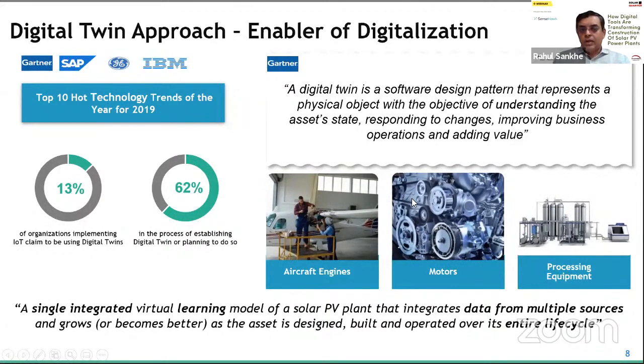So what is a digital twin? Essentially, it's a software pattern or a data organization model that creates a virtual representation of your asset on the cloud. And it basically keeps growing over a period of time as more and more data flows into the platform.